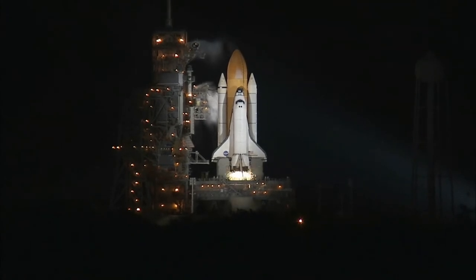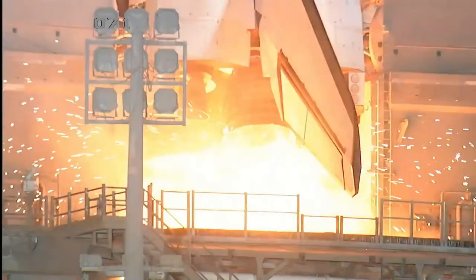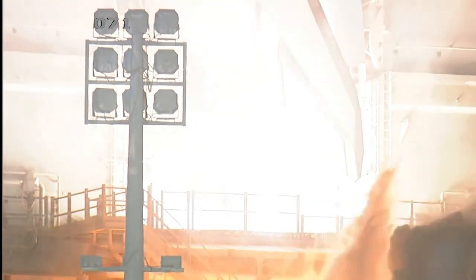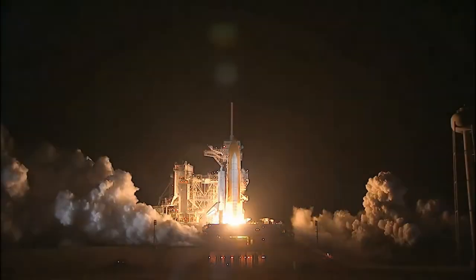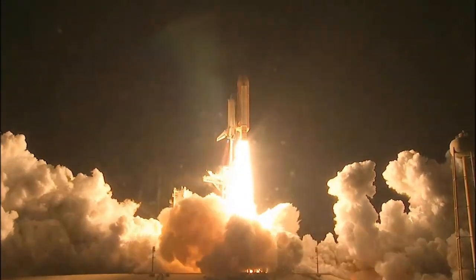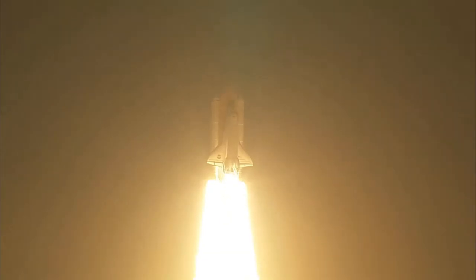T-minus 10, 9, 8, 7, 6, 5. We have to go for ready to start. 2, 1, 0. Booster ignition and liftoff of Shuttle Endeavour with NASA's final space station crew compartment that brings a bay window view to our celestial backyard.